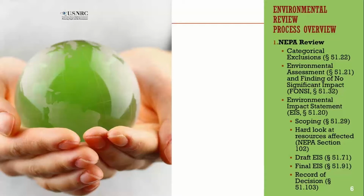What is a categorical exclusion? A categorical exclusion applies to a class of actions that a federal agency has determined, after review by the Council on Environmental Quality, do not individually or cumulatively have a significant effect on the human environment, for which, therefore, neither an environmental assessment nor an environmental impact statement is normally required. An example of a categorical exclusion related to NRC regulation is amendments to the regulations that are minor.